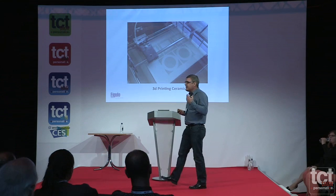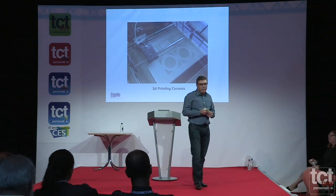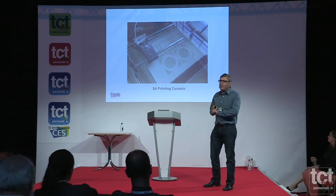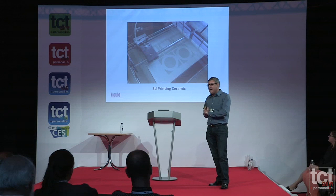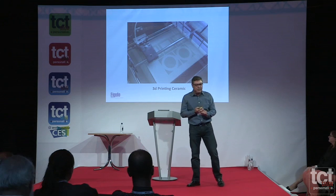Again, we use Z printers, a process which I'm sure everyone is familiar with here. We use our own proprietary powder. We have that made to our specific recipe. We use our own proprietary binders, which we jet through the print heads.